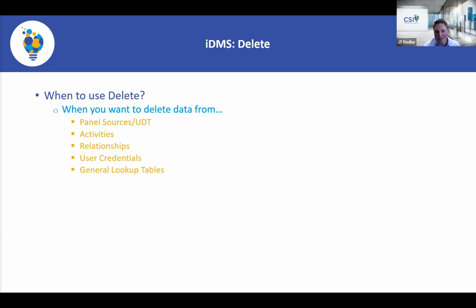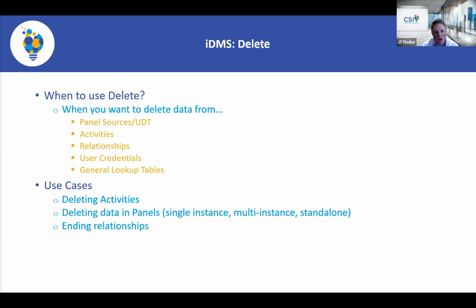But you would utilize the delete functionality when you want to delete data from panel sources, activities, relationships, user credentials, and even general lookup tables. So some use cases we see clients using it for is deleting activities, deleting data in panels. So they're storing data in panels so they can use it in iMIS. And then once they're done with it, they will delete it. And then we like to say that it is the relationship killer. You can delete relationships that are in iMIS.